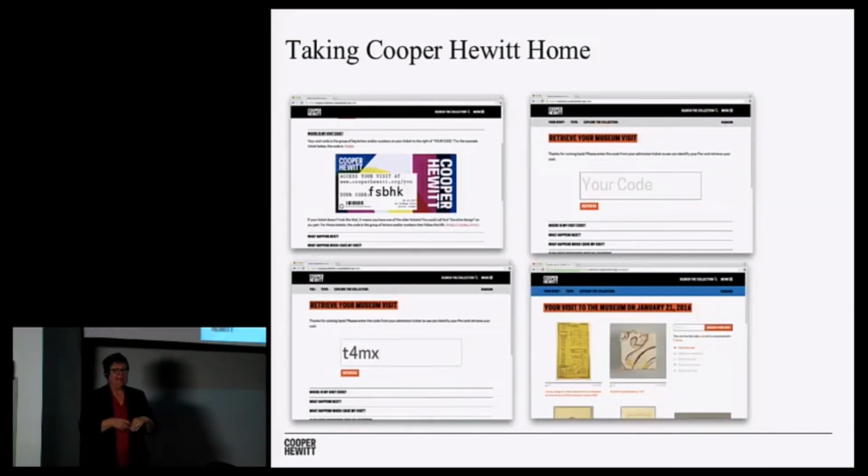Each visitor is given a pen when they come into the museum, and that pen is linked to a unique code that appears on this ticket stub. So I think the change in mental attitude is we tell people, don't throw away your ticket stub. Once the visitor has collected her objects, she can review them at home by logging on to the cooperhewitt.org website and entering her unique code. And then this visitor has the ability to build a forever diary of their visit. You can do it all anonymously, but if you create an account, you can keep track of all subsequent visits.